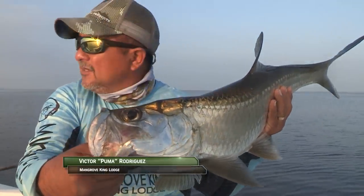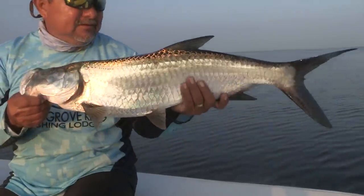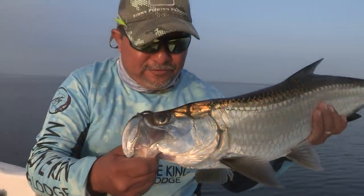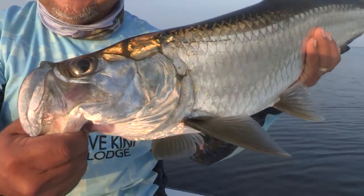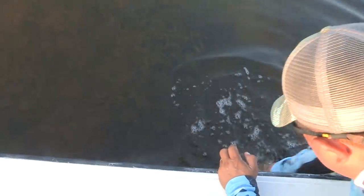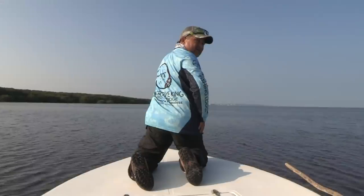Maybe 6 pounds. A very beautiful baby tarpon from Campeche, Mexico, from Mangrove King Fishing Lodge. And the baby is very alive. Okay, it's gone.